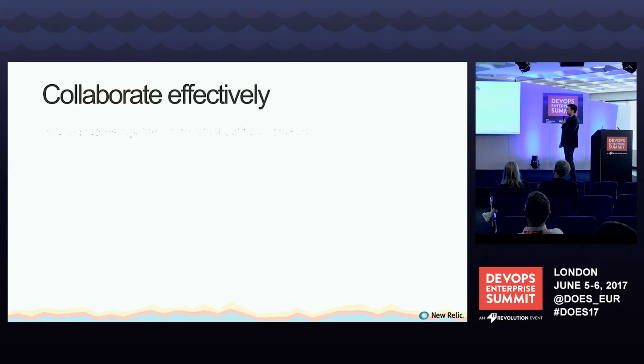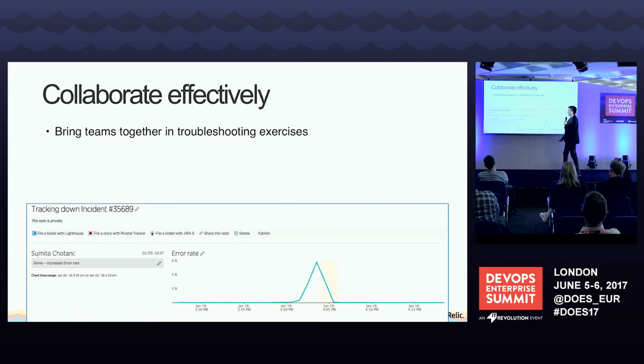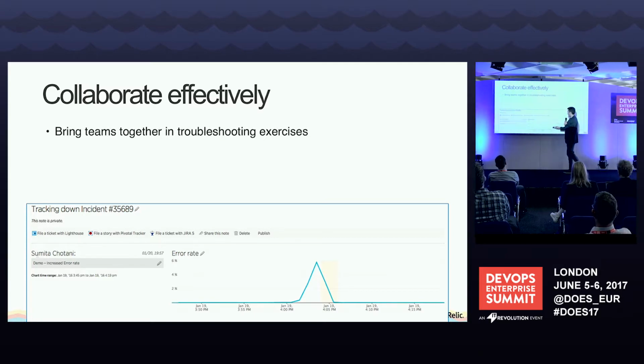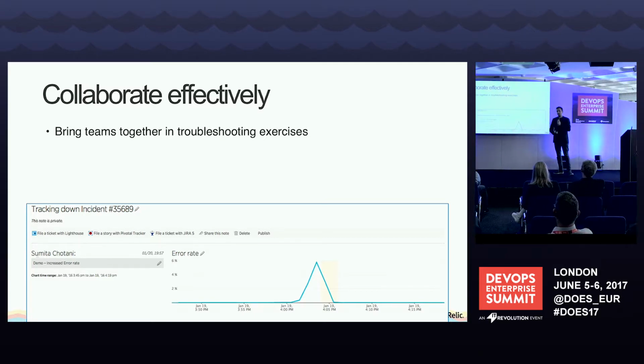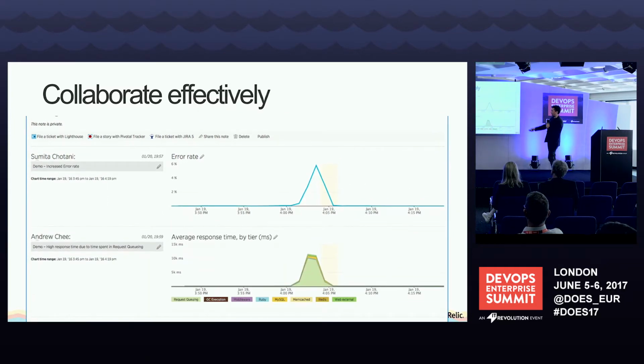So from here, what you then do is, I found a symptom. You start an incident tracking, and you say, so Samita here, for example, she went and said, okay, I found the error rate spiked up. Let's investigate this. So she opened an incident, passed it on to the team. And then Andrew came in and said, well, actually, I found that the error rate coincides with my application response time, and this seems to come from the request queuing. So then he adds that chart there.